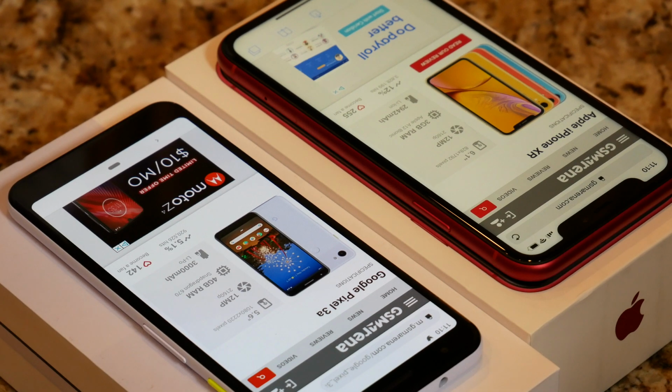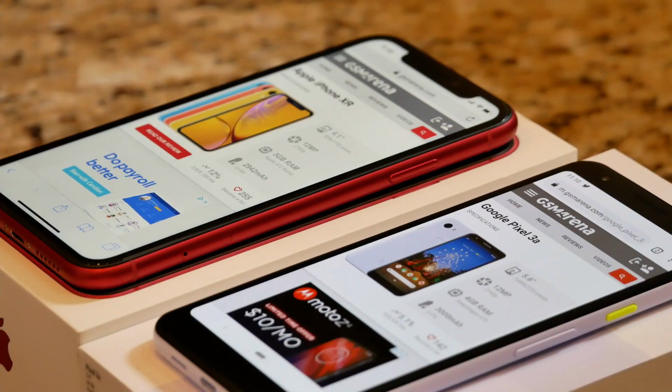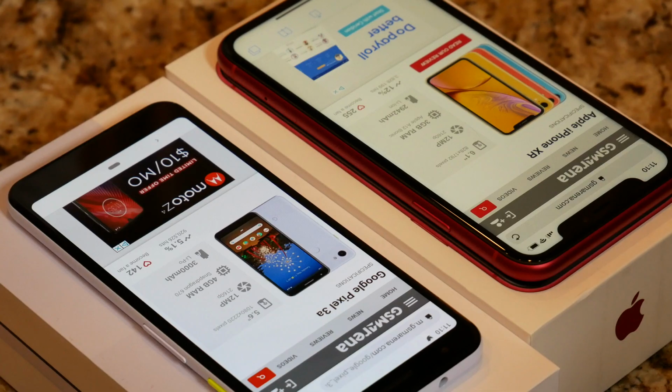My name is John. Today we're going to be comparing the Google Pixel 3a, the best buy of 2019, to the iPhone XR, a budget flagship model offered by Apple. The Google Pixel 3a starts at $399. You can pick it up at really any retailer for about $425. I just so happen to pick mine up at Best Buy.